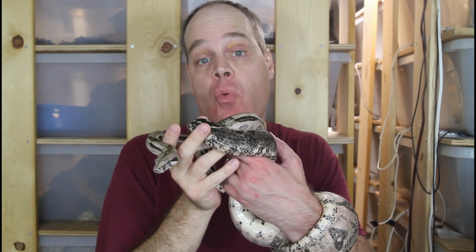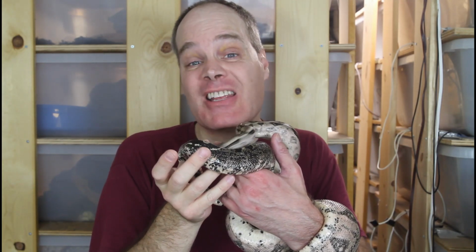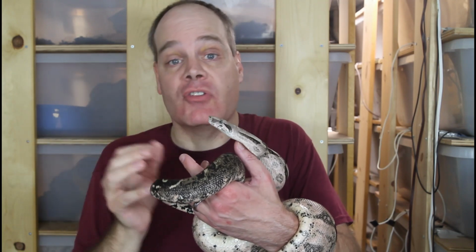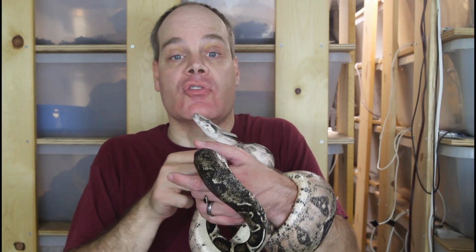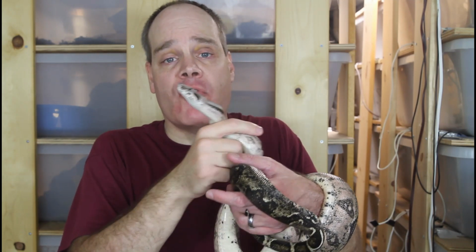They need to adjust. One last point that I want to make when adding new snakes to the collection is you really should put any new arrivals into quarantine for a period of at least 3 months, preferably 6 months. And this is where you keep the snake in a completely separate room, ideally a completely separate building. You use completely separate equipment. There's no contact between the new snake and any of the snakes in your collection. And really, if you have more than one snake, you should be doing this.